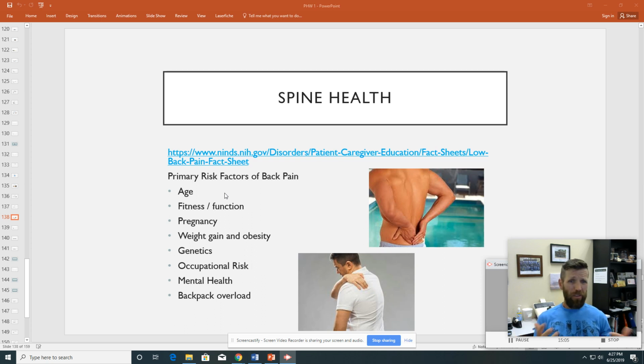Some big risk factors are out there. Number one is age. As you continue to age, your stability or muscle function goes down. Remember, we saw that after 35, and so as muscles weaken, back pain chances or risk increases.